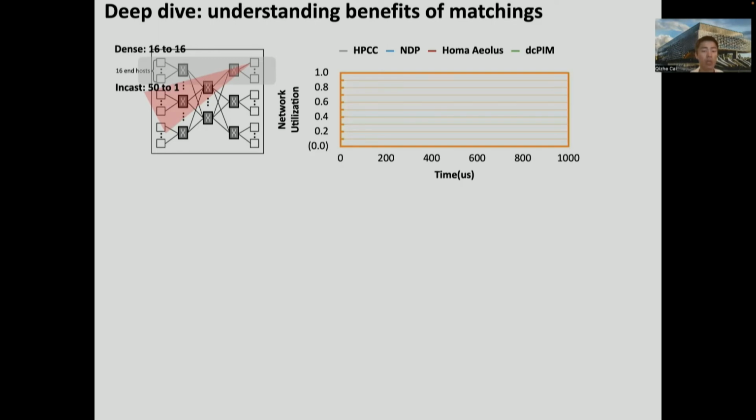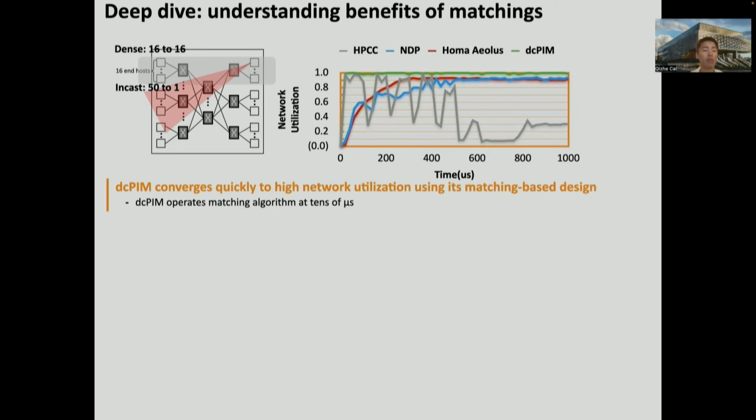We observe that for this workload, HPCC is sluggish due to frequent triggering of PFC. HOMA Aeolus and NDP converge to relatively good utilization, but it takes 300 to 600 microseconds to converge. This is because these protocols have no way to coordinate between senders and receivers, resulting in long flow contention at the host. Exactly the problem I discussed earlier. dcPIM's matching algorithm operates at the tens of microseconds scale. Thus, it not only converges quickly, but also achieves high network utilization by computing good matchings.